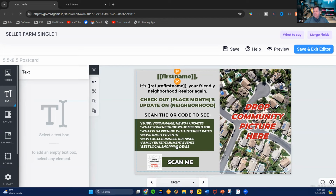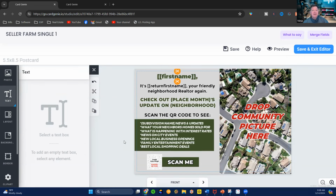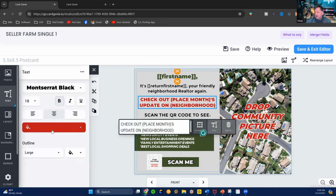Now let's stop right there. Every bit of this is editable. This is just a template for you to duplicate every month for the next month's card. So here it says check out place months update. So let's say you're doing this for January. Check out January's update on Granite Bay. February is going to say check out February's. And you might want to come in here and say, you know what? Let's change the color on that one, right? Change it up for the next month. Keep the template in its essence, but you can change up things such as color, font.